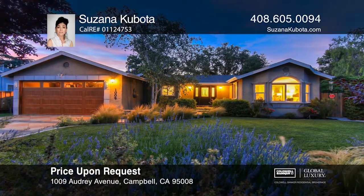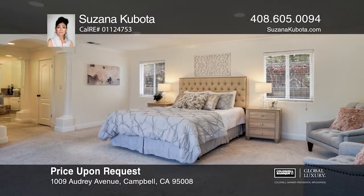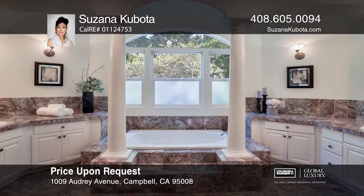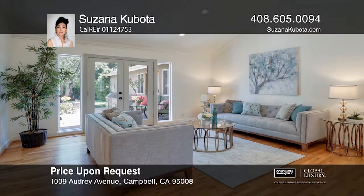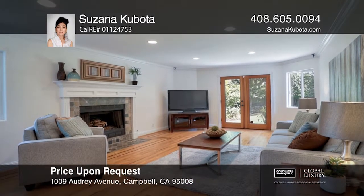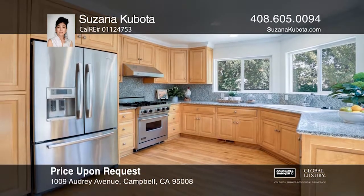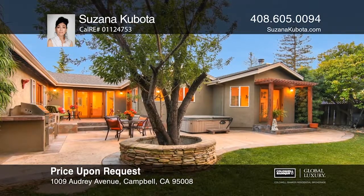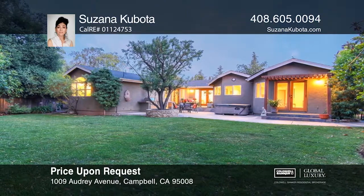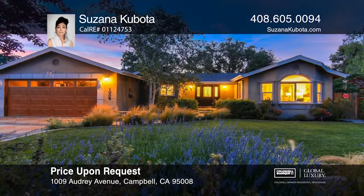This desirable one-story home offers four bedrooms, two and one-half baths, and an additional bonus room. The open floor plan has a formal living room with vaulted ceilings, crown molding, recessed lighting, and a separate family room with a fireplace. The kitchen boasts a Viking stove and stainless steel appliances overlooking the backyard. Situated in an enchanting rural setting, this beautiful lush landscape backyard with grand mature oak trees and fruit trees is on an approximately 10,950 square foot lot. Susanna Kubota is ready to help you buy the house you deserve. Call today.